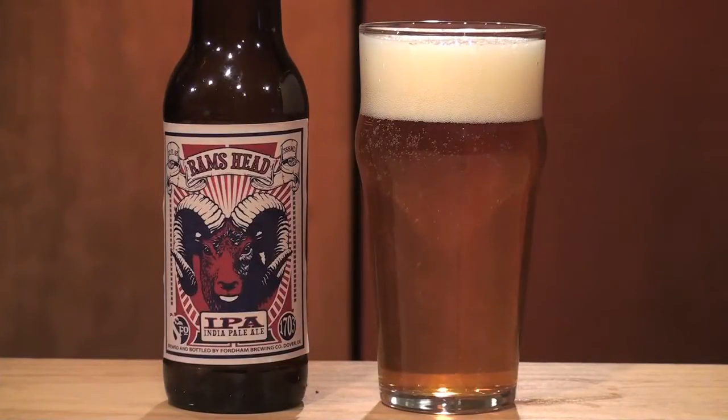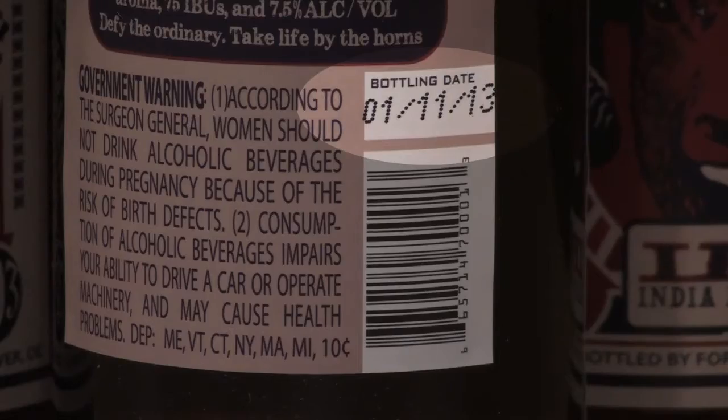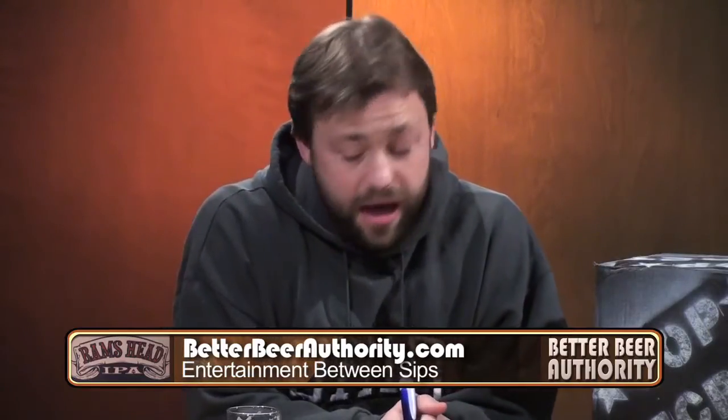Bravo to them for providing a clear bottling date on the label. This beer was bottled on January 11th, 2013, and we are sampling it less than a month later on February 4th. Ryan, what kind of flavors are you pulling out of this beer?